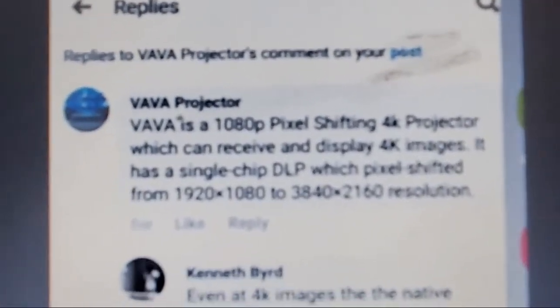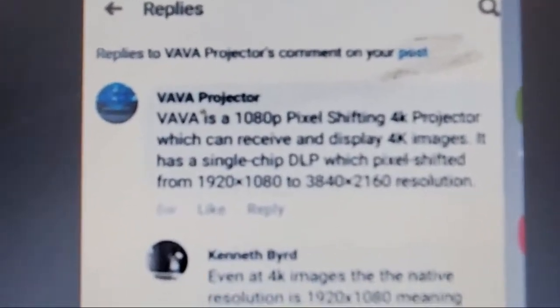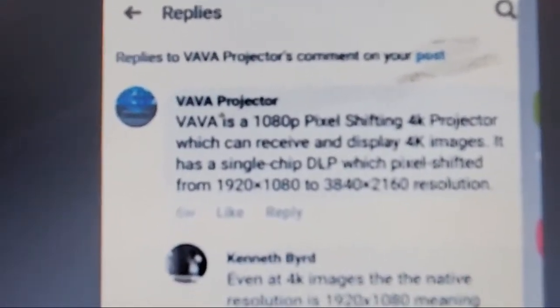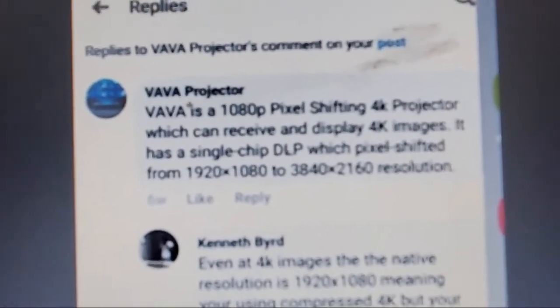It is a 1080p projector. Pixel shifting, 4K projector. It can't be 1080p and 4K at the same time. It's one or the other. So it shifts 1920 by 1080p to 3840 by 2160.